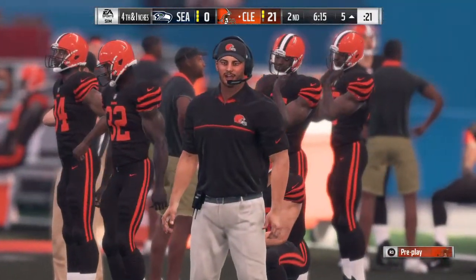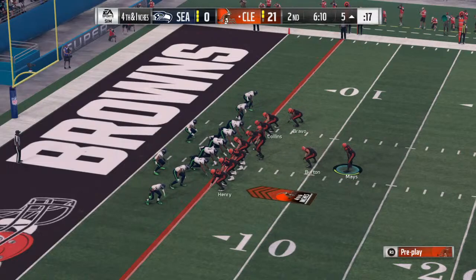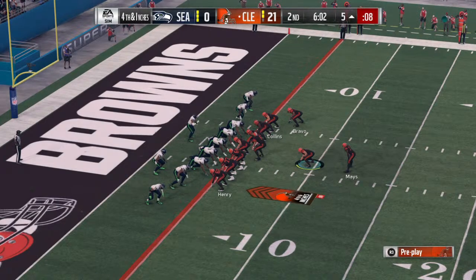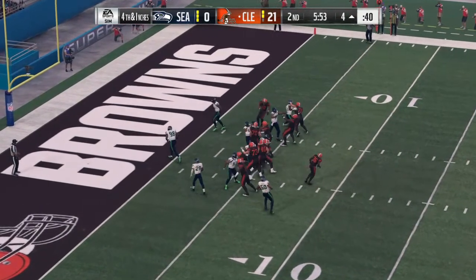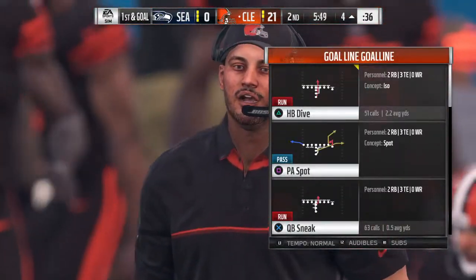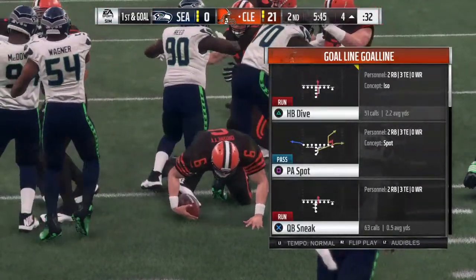They converted once earlier in this drive, but they'll roll the dice here again on 4th down. Set, 3-19, 3-19. They'll go with a keeper. And they will touch him down, but not before he gets the first. Just a yard, but that's all they needed. And by the slimmest of margins, it'll be 1st and goal.